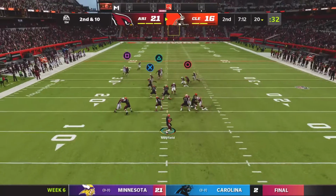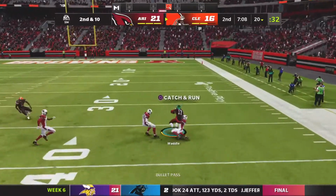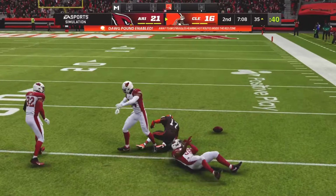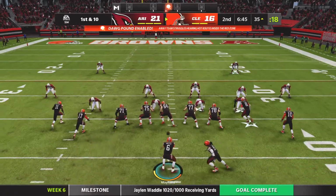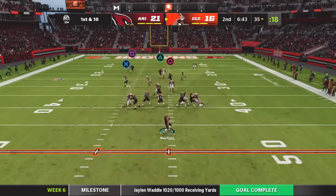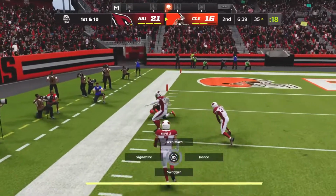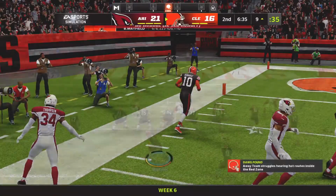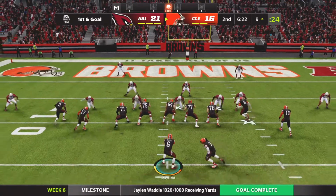Play action now. Here's Mayfield. He's going to try and go deep again. Well, this is taken in. It's complete. And all the way down to the 35. Play fake. Mayfield. And he will find his man Schwartz. That's complete. And they move this all the way down to the 9.